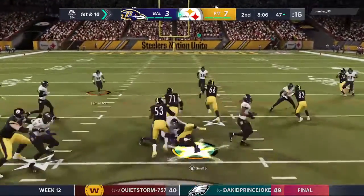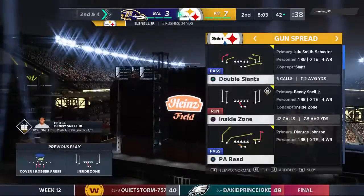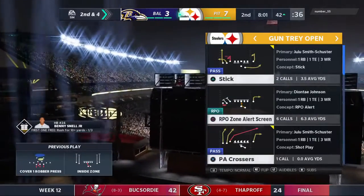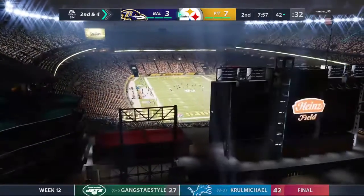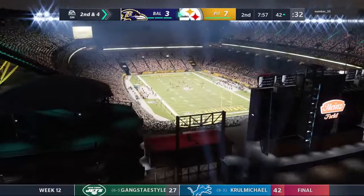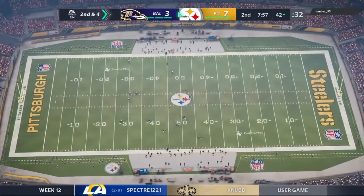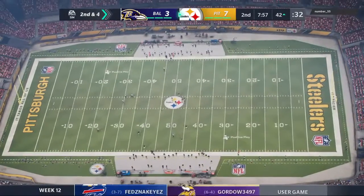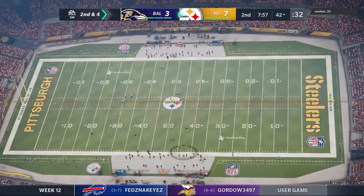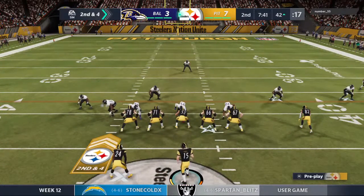Snell on the shotgun handoff. He'll get a nice chunk there on the first down run, and it's 2nd and 4. Now, Brandon, that's the way you want to run the football. There should almost be quote bubbles above the offense right now. Bam, boom, biff. That's how they feel good about moving the football. 6 yards on that last play. Here's 2nd and 4.